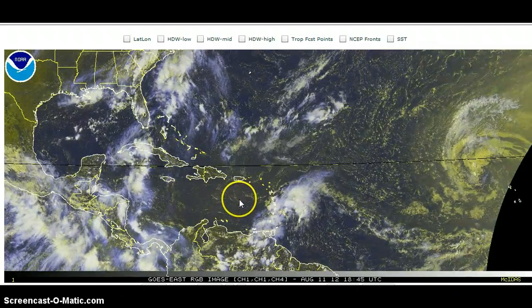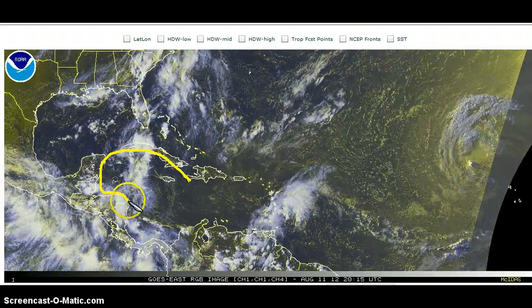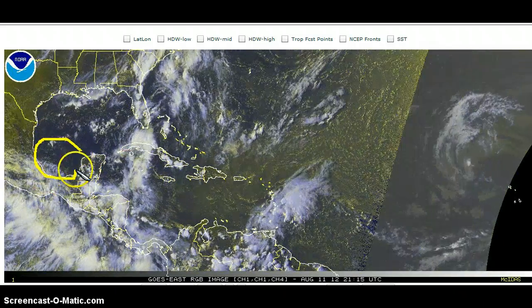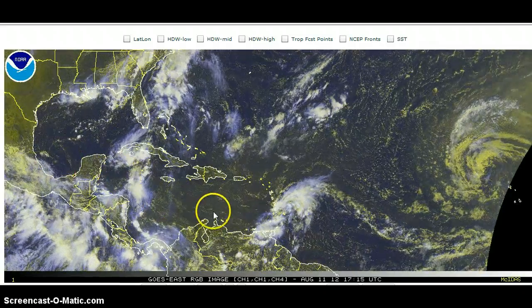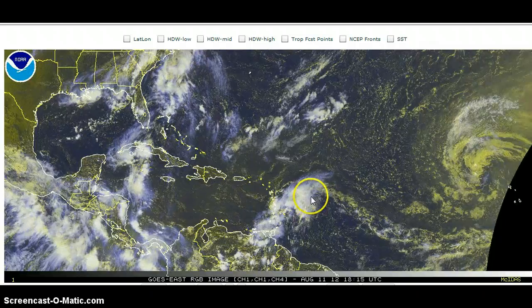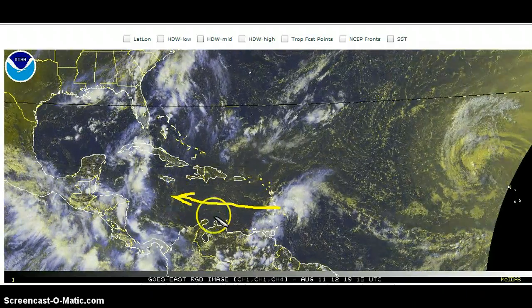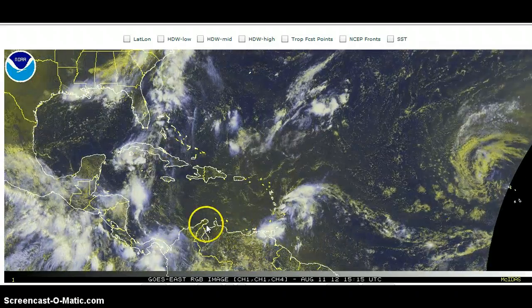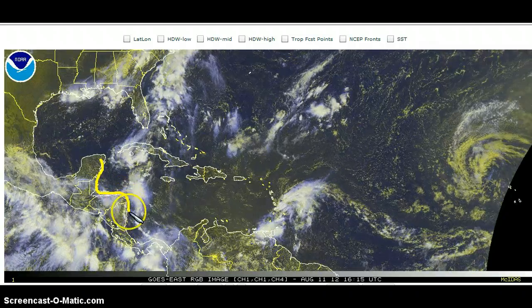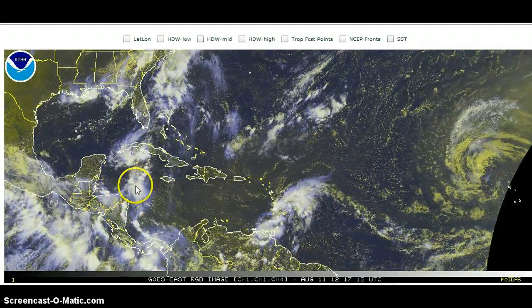So I believe the chances are slim that it redevelops, but some of the models are hinting that if it could get in this area of the Caribbean or perhaps even into the Bay of Campeche, it's very possible that we could see some further development or redevelopment of Tropical Depression 7. So that's something we'll have to watch over the next few days as it makes its way to the west and west-northwest, but most indications are that it will go into the Central American coastline or the Yucatan Peninsula over the next several days.